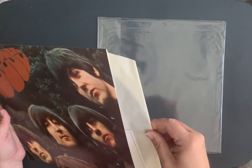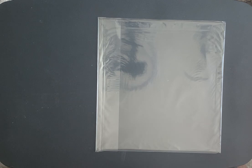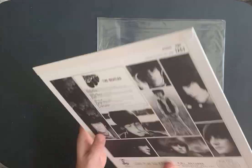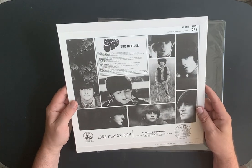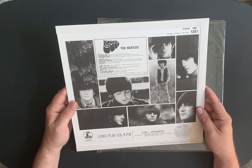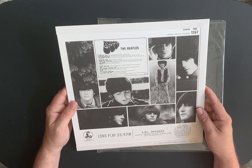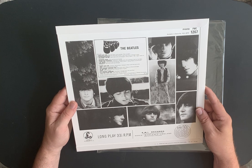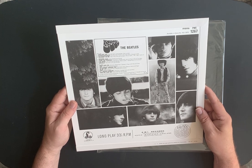And yep, on the Parlophone label. So I won't bother taking it out because they're kind of hard to get in. Love that album cover. Sometimes the best things in life happen by accident. Drive My Car, Norwegian Wood with the bringing in the sitar for the first time. You Won't See Me, Nowhere Man's on there. Think for Yourself, The Word, Michelle, What Goes On.